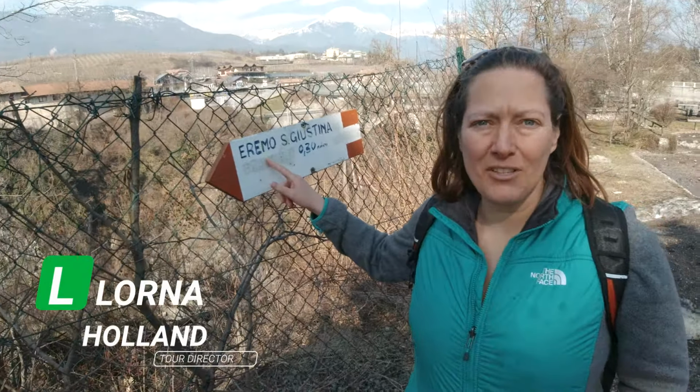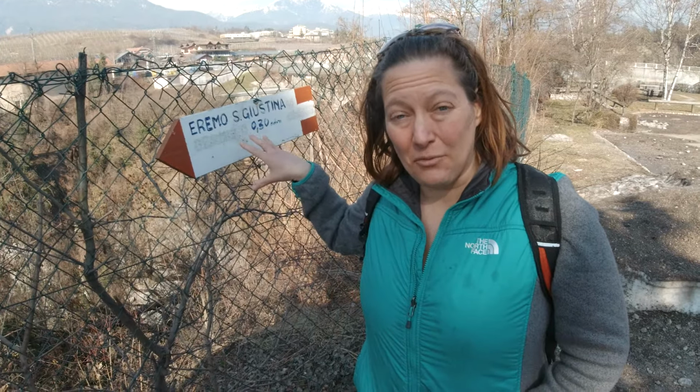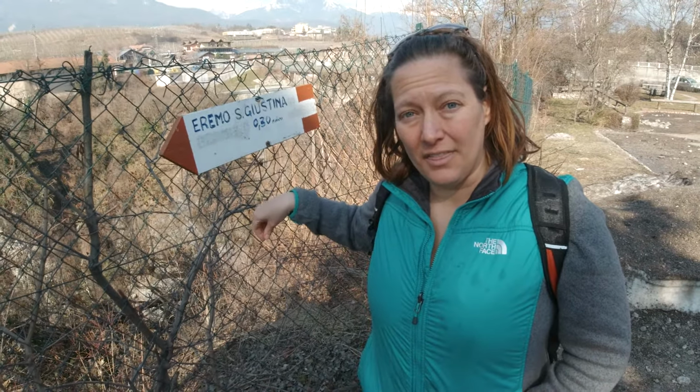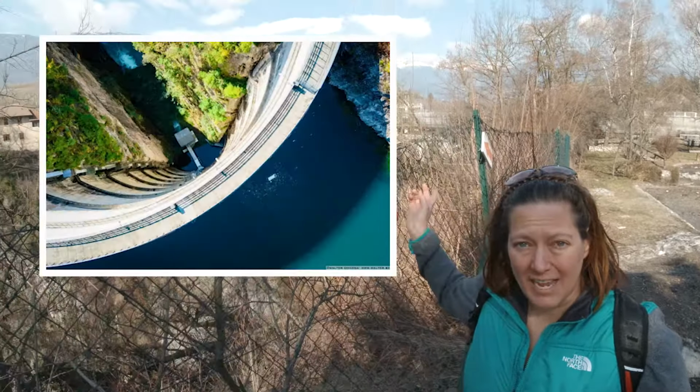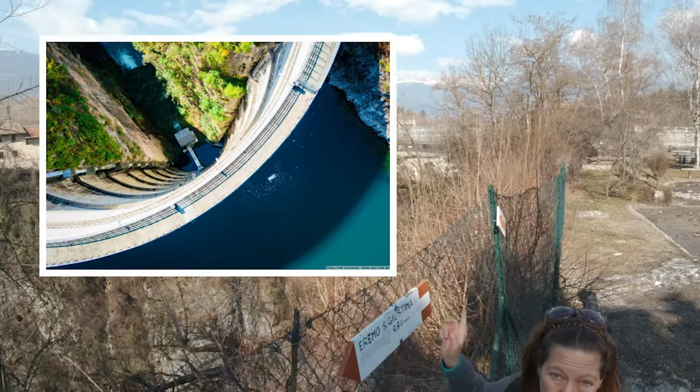Going to the Eremo di Santa Giustina. So it's a hermitage. There used to be a hermit who lived down there. There's only ruins for the hermitage, but it's still a really, really cool site down on the base of the river. And part of what you're also going to see is the big dam that brings electricity to our valley. At one point, this was the tallest dam in all of Europe. So come join us.